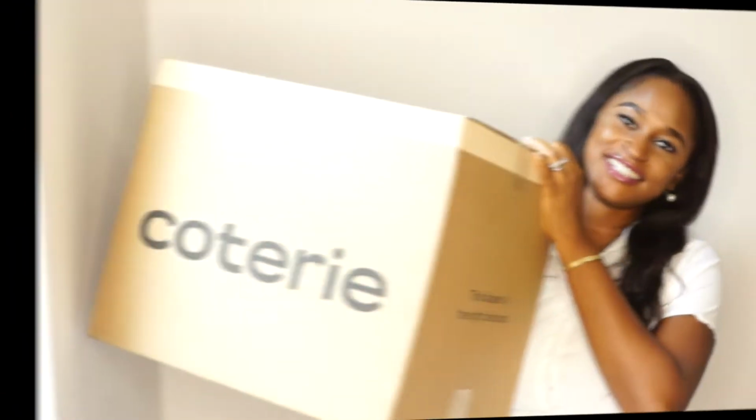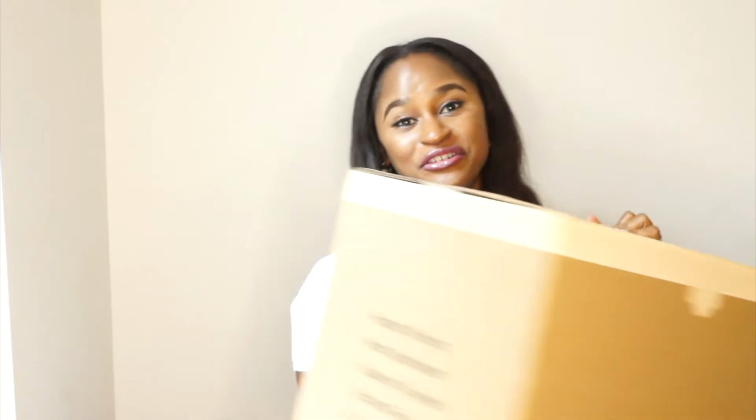So I'll go ahead and get started with the first biggest item because I want to get that out of my mind and get it out of my peripheral vision because it's right there and it's huge. You can see it. It's Coterie diapers. These are diapers. Okay, so as you guys know, I have a little one.